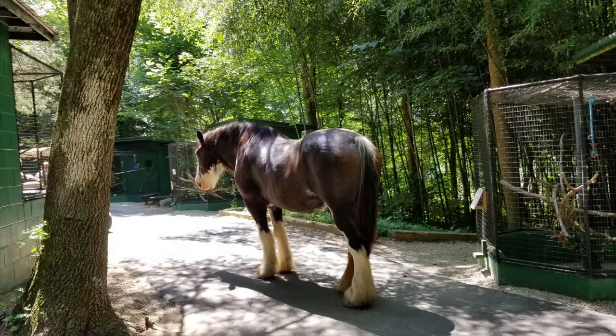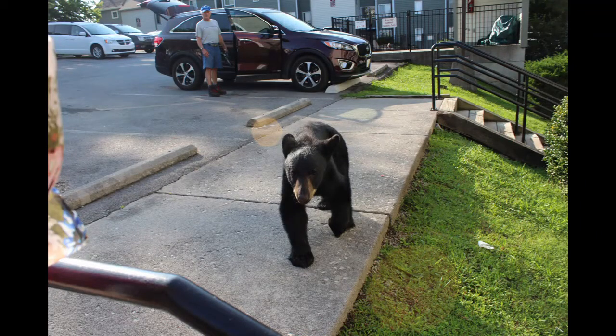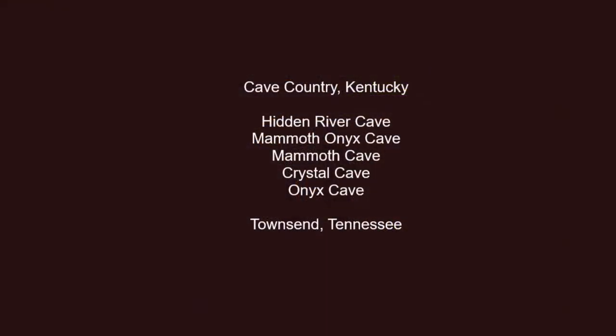And this horse is just wandering around at this park near there. And the bear, oh my goodness, we had bear at our hotel. Turned around, the bear was right there.